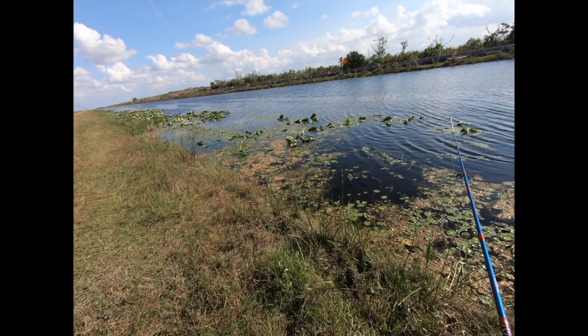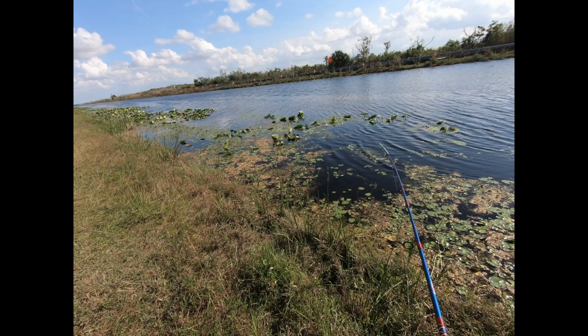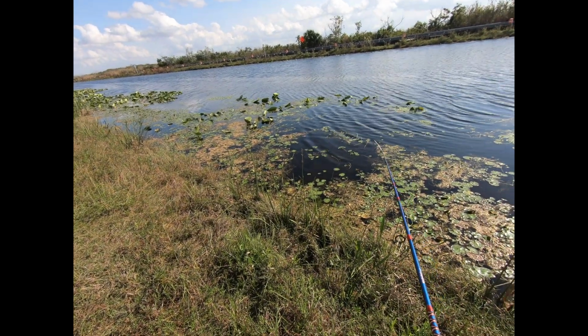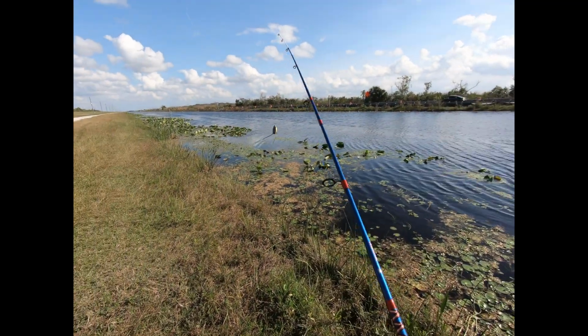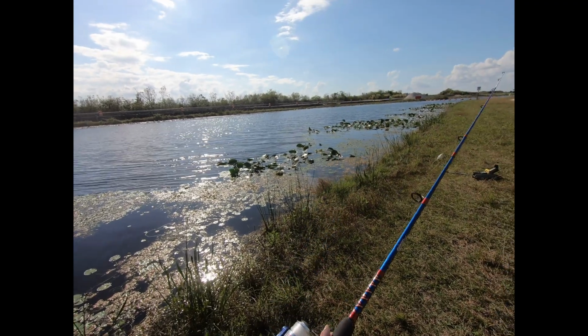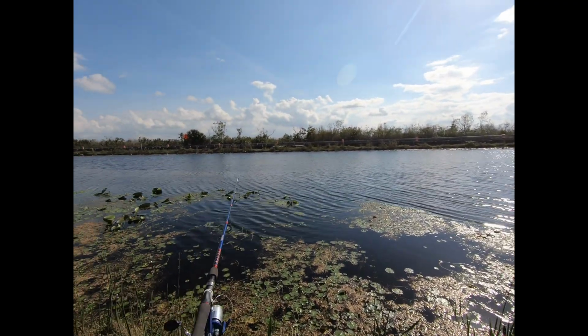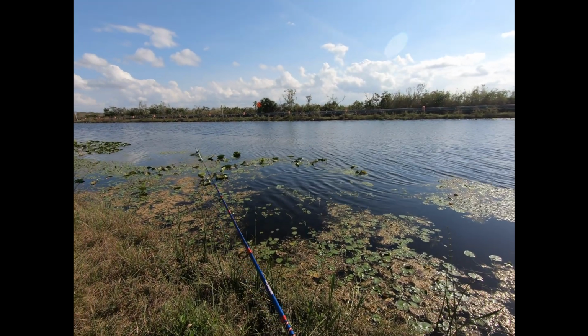I gotta say, I love this frog, because the other stuff was getting tangled up and hung up on the lily pads and everything, and this is weedless, so it's great. Maybe one more cast with this thing and I'll give it a rest, because it doesn't seem to be working. Maybe I'm not using it right.